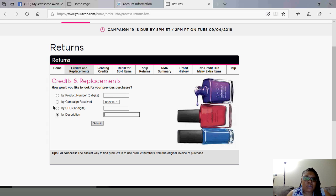This will let you, if you need to search because you don't have it, do it by description, and they'll let you select it. And then you'll select if it's a credit or a replacement. And you want to select that, because if it's a replacement, Avon will automatically replace that. So if it is a specific pair of earrings that broke and the customer wants to replace, you would select replacement. When you send that back, Avon would know that you want to replace that item for a new item, for that same item.